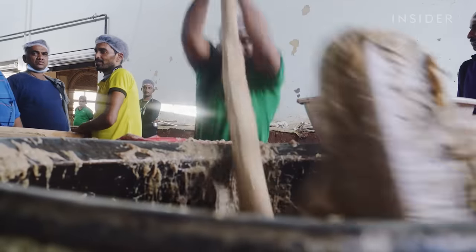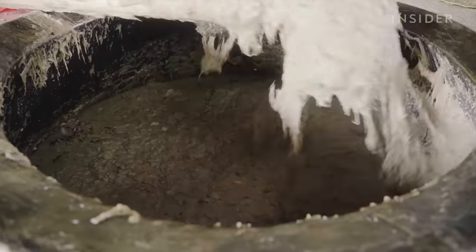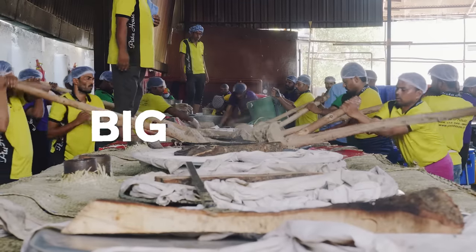We visited Pista House's central kitchen to see how he makes Haleem in such big batches.